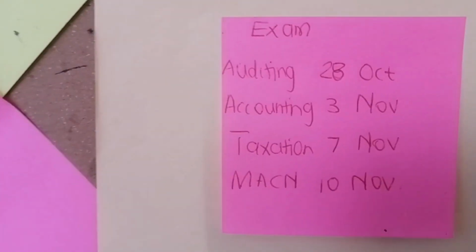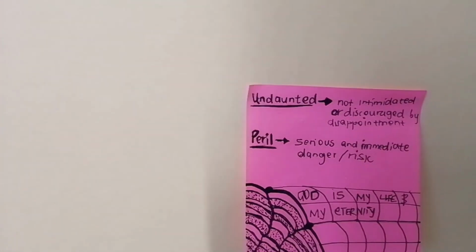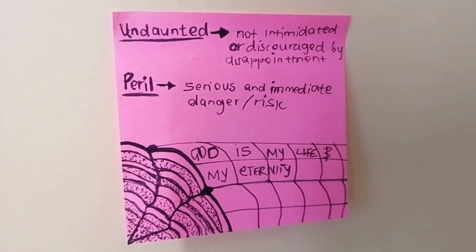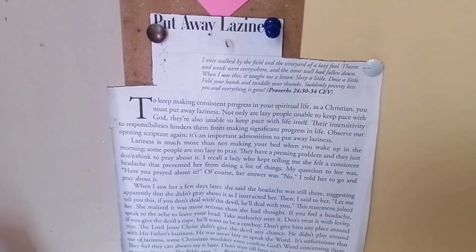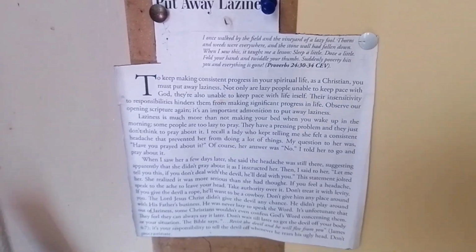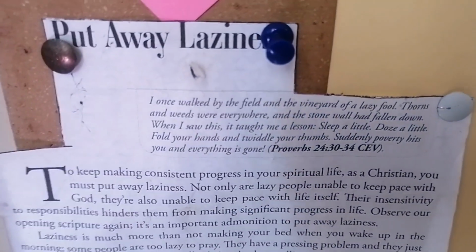And then this is where I was putting my notes and stuff like that. My exam timetable, some ways that I have to know, and then put away laziness. This is a note that I love so much, so I decided to make a copy of this. Hopefully I won't be arrested for copyright, guys.